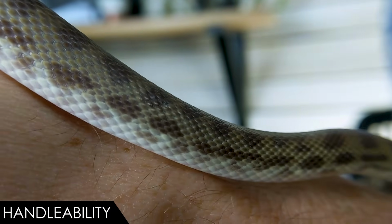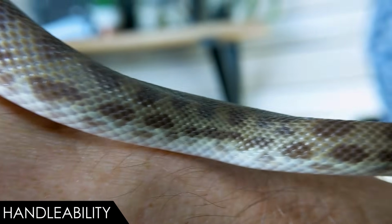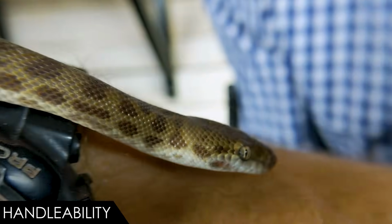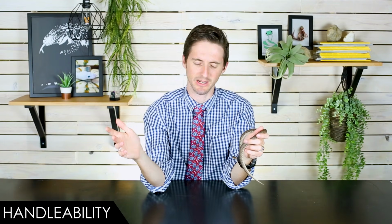Really, the only considerable downsides are just that it is small and therefore fragile, and you could also lose it. They're not a darty snake. They act like pythons when they move, so it's not going to get lost on you easily, but you could almost forget that you're handling it and lose track of it.